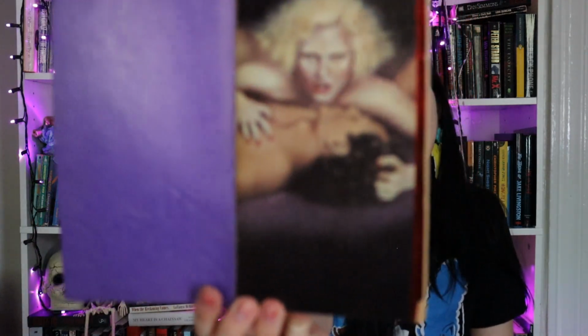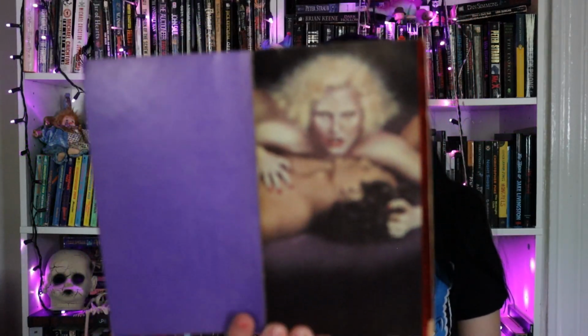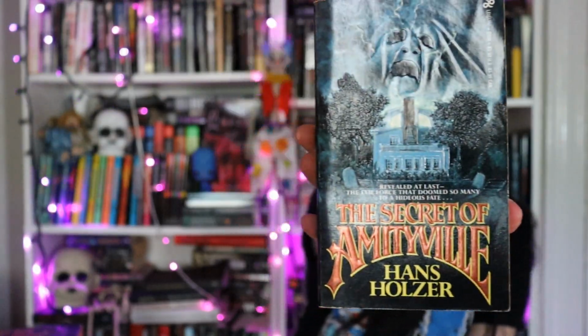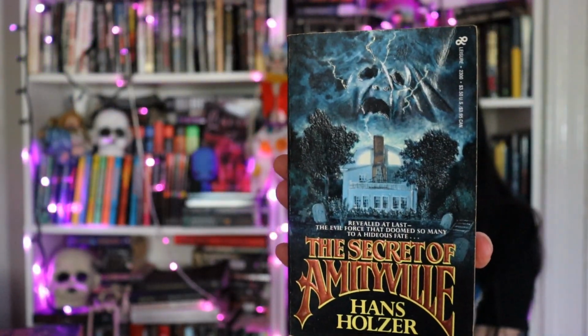Look at this step back. Oh my gosh, it's so sexy. And I found an Amityville book. I believe there's a bunch of Amityville books after the first one that's nonfiction. It is total fiction. The Secret of Amityville by Hans Holzer. This one just looks awesome. Spooky house situation. There's also like a graveyard there now for some reason.